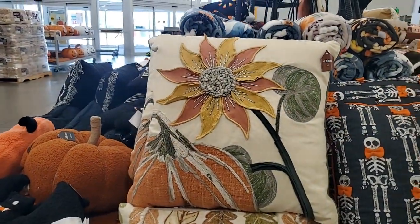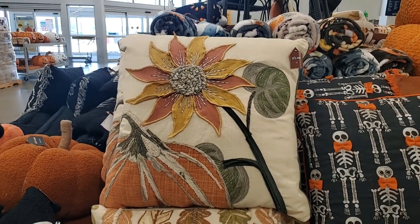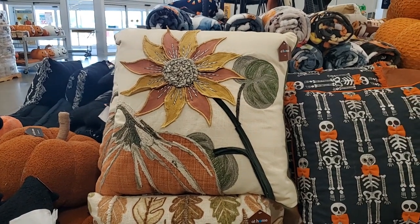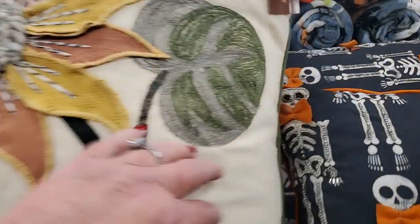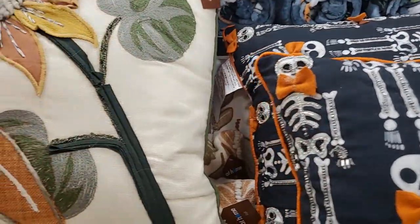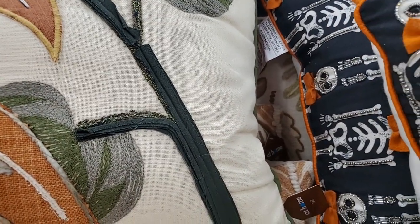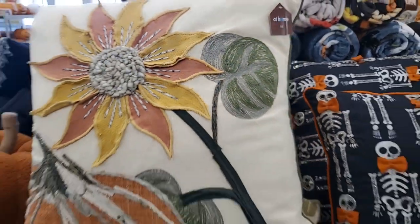Okay, I'm going to dive into some fall. I know not everybody's into Halloween, so we're going to dive into some fall. Try and show a little bit for everybody. We may weave in and out. I think this is very pretty. Fall. I bet you it's about $20. Okay, that's going to be $24.99. It's huge. That's going to be $24.99.